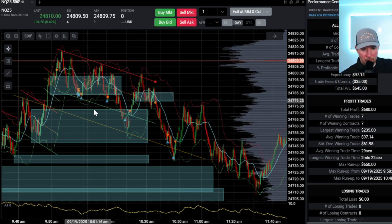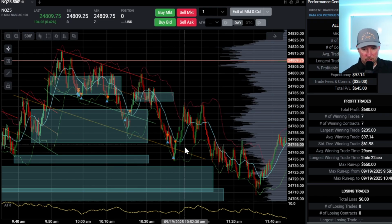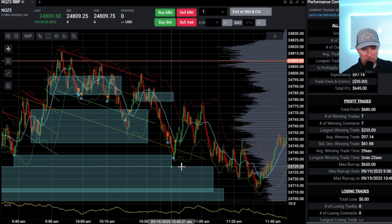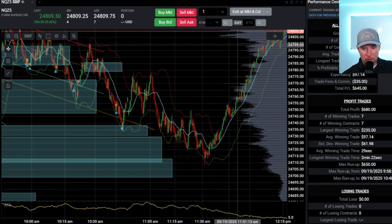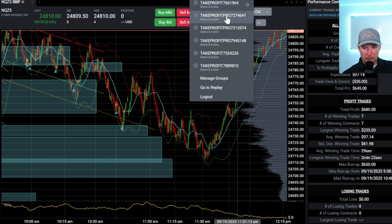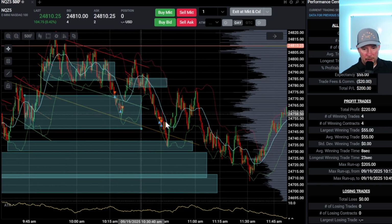We again traded the bottom of these flags in the areas of support that we identified. There's another area of support we identified, and we went long. Same thing here: an area of support right here that was drawn out. We went long here. Winner. Winner, winner, chicken dinner. And then we went long on other accounts here.